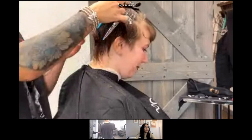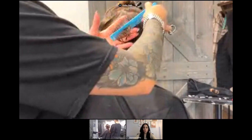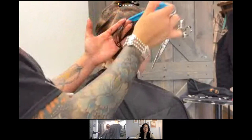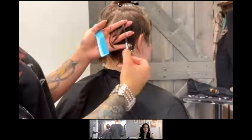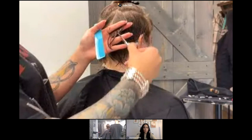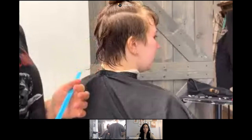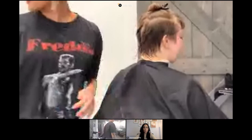Have you tilt your head down a little bit? I'm still just working my way around the head. Now I'm getting along that occipital bone, so I really want to make sure I'm not removing too much weight. There's my guy. And I'm just point cutting through, resting that back blade on my ring finger. If you haven't tried point cutting an entire haircut, it's really weird. Let's see if we back it up. There we go.